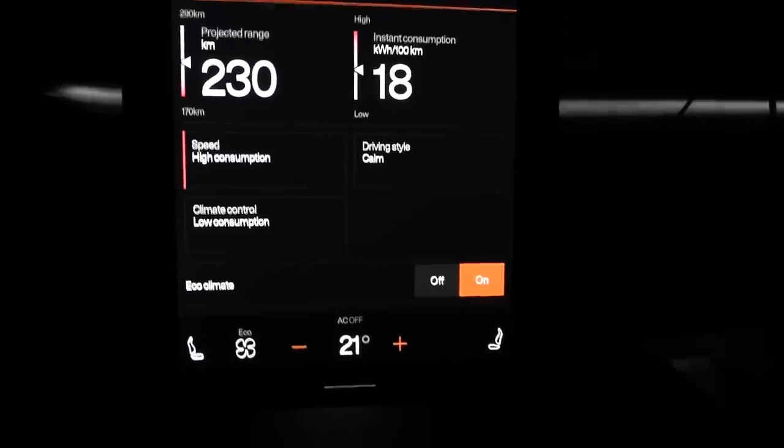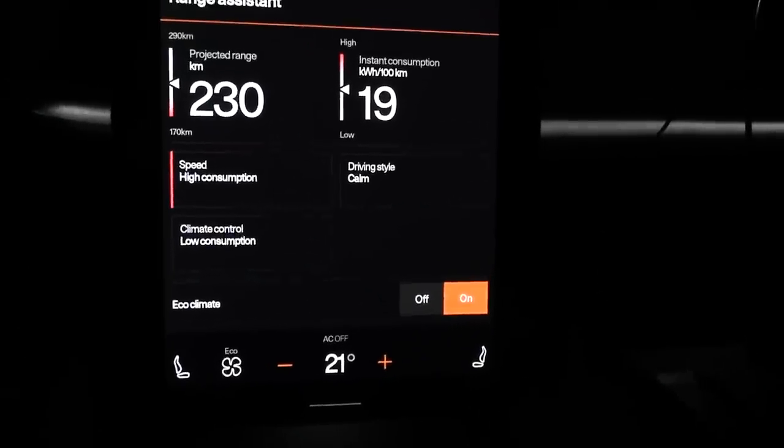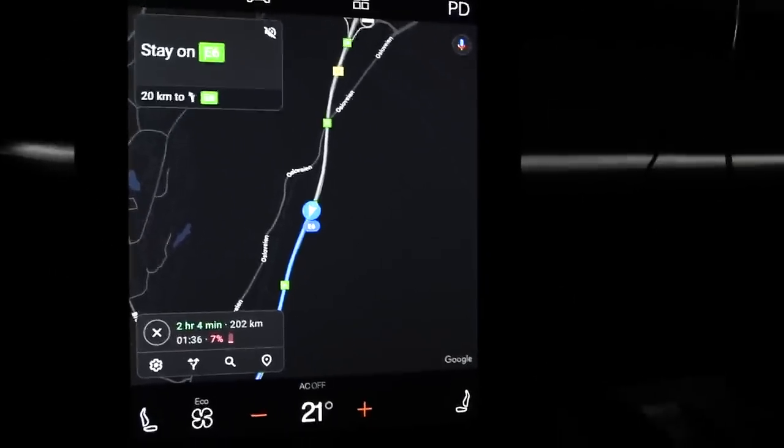And then as a compensation, it might be a little bit colder. So just have it warm enough, 21. I might have to crank it up to 22, we'll see. But it should be good. We should be saving energy now. And also this single motor should be more efficient.